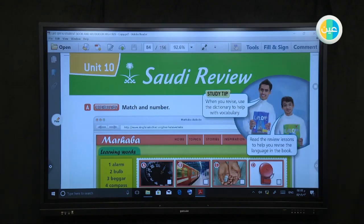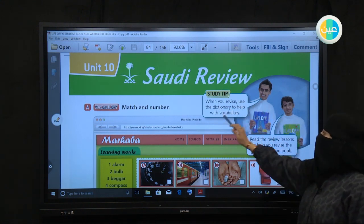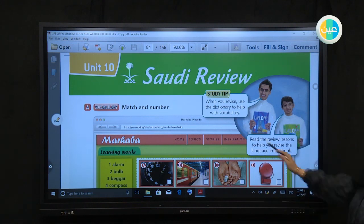Hello everyone. Today inshallah we are going to complete our unit 10 Saudi review. Study tip: when you revise, use the dictionary to help with the vocabulary. Read the revised lessons to help you revise the language in the book.